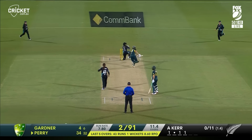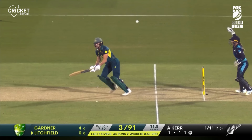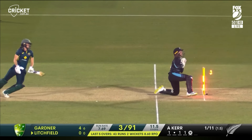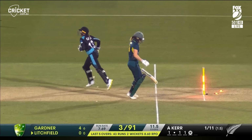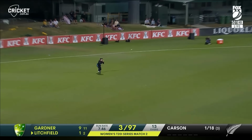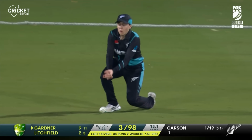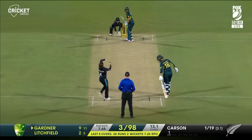Oh, chance for the stumping and out. Perry, for probably one of the few times in her career, looked absolutely all at sea, lost here in terms of the concussion. Litchfield from hands low to high, which gave Jonas the opportunity of taking the wicket.